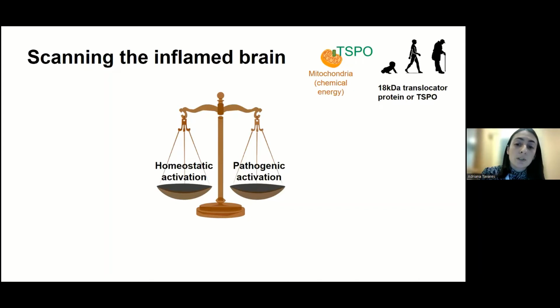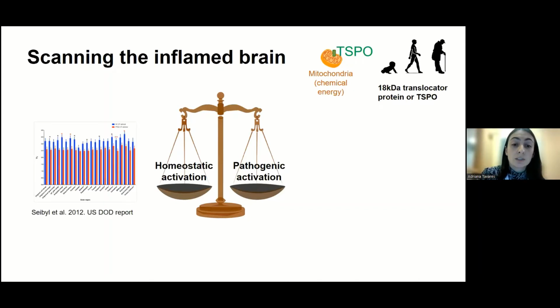And so in the context of pathological activation, there's been some studies with TSPO, but also some studies in homeostatic activation. And this graph here was some studies we conducted a few years ago for the Department of Defense in the US. This was while I was at MNI in the US, where we looked at patients with PTSD and healthy controls. And we saw that there was a significant reduction of this protein in the brains of the patients with PTSD compared to the healthy controls.